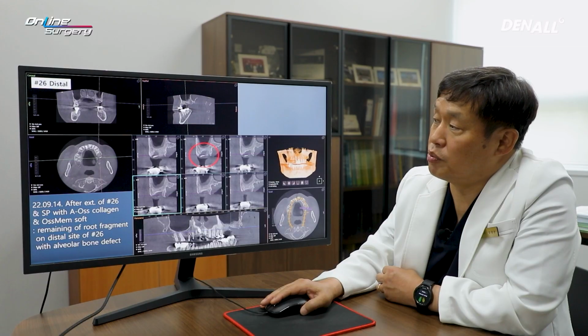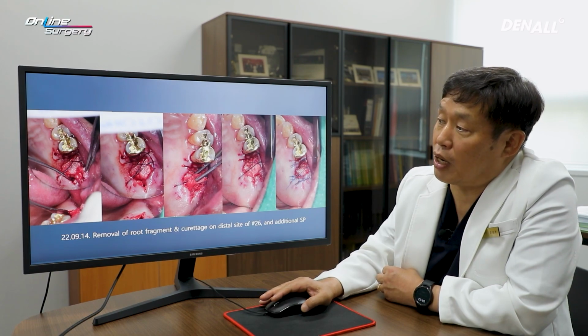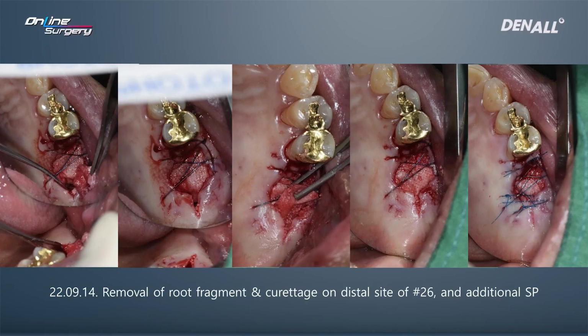Curettage was planned once again. The suture in the front was not undone and the suture in the back was removed. OssMem soft was lifted and full curettage was done. Granulation tissue was removed, AS collagen was added, and final suture was done.